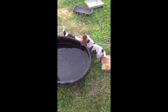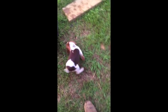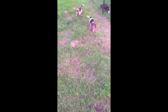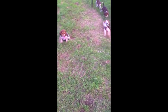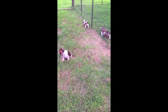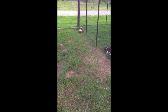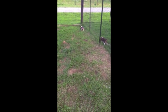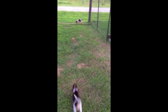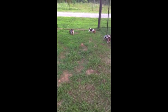They are smelling where he went. Where'd he go? Find him. And they're sniffing around. It's good to see him use that nose. These ought to be some really dynamite pups. I've bred this before several times, and it's always turned out very good. So when these are ready, jump on them.